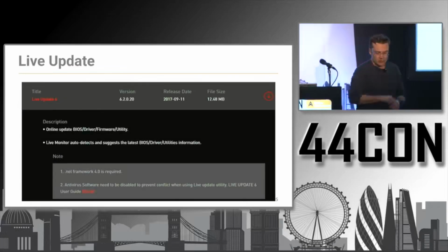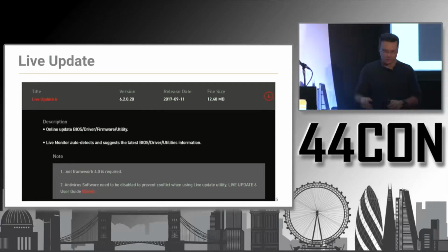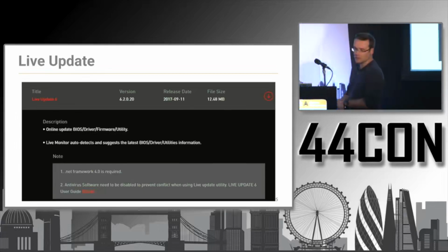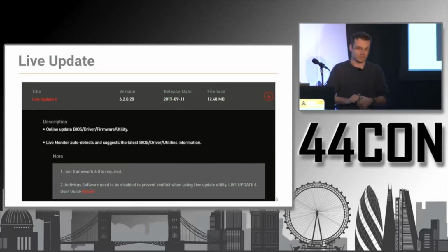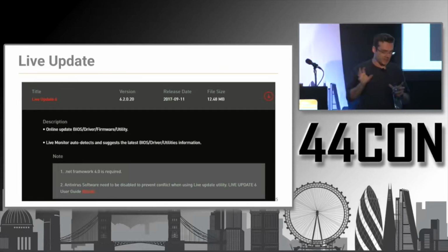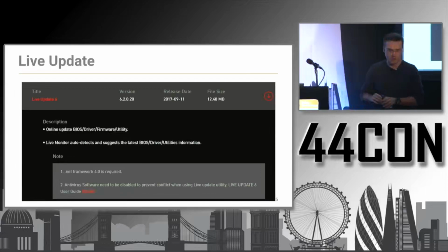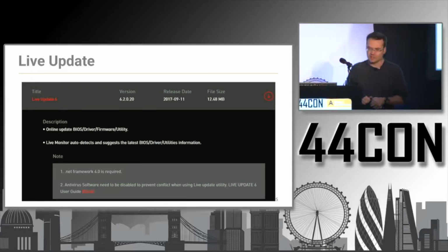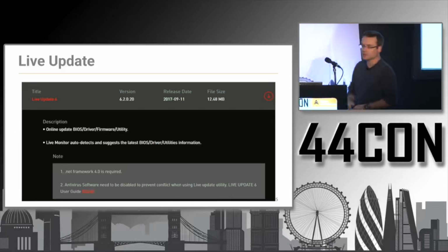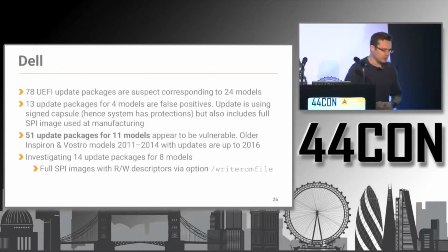One thing that was interesting is that they provide a live update utility through software that can update their UEFI firmware, and you can see that what it does is online update of BIOS and firmware, auto-detects and suggests the latest BIOS firmware. That's exactly what we need, a live update over the network of an unsigned BIOS firmware on those systems. In addition to that, you can see that antivirus software actually conflicts with that tool, so it has to be disabled as well. So that's a very good live update of Trojanized firmware.